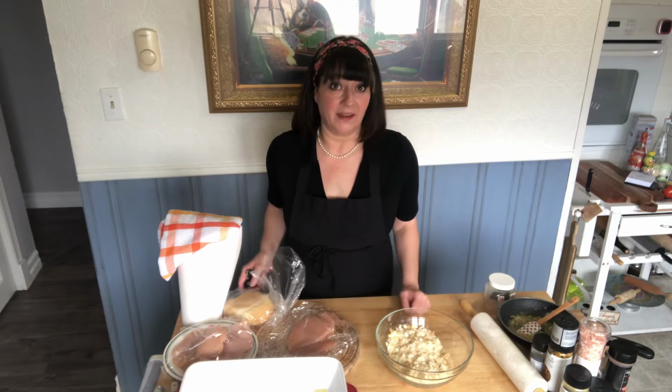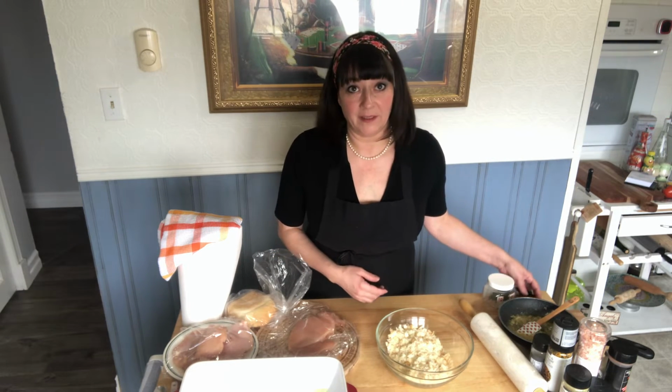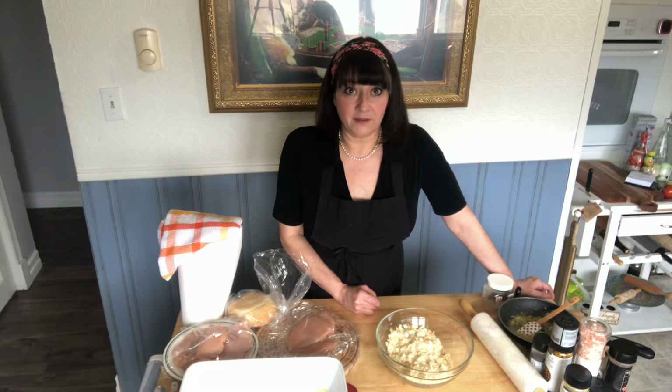I'm here today. I had a couple of minutes free, so I thought I would come on here and show you what I'm cooking for supper today. Stuffed chicken breasts, probably one of the most popular meals at weddings in Newfoundland. We stuff them with a traditional Newfoundland dressing. And yeah, I'm just going to show you how to make it.